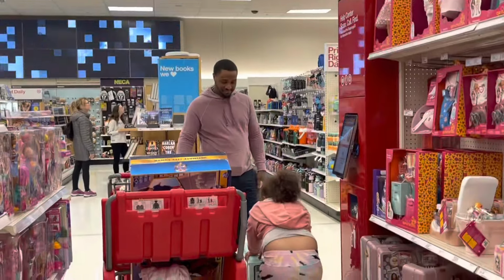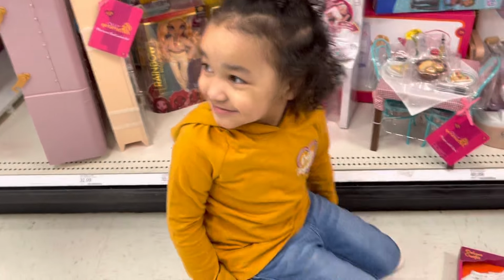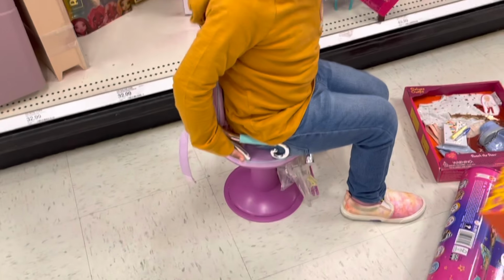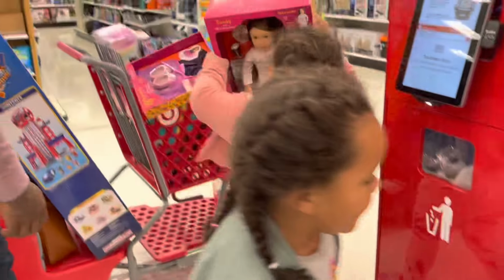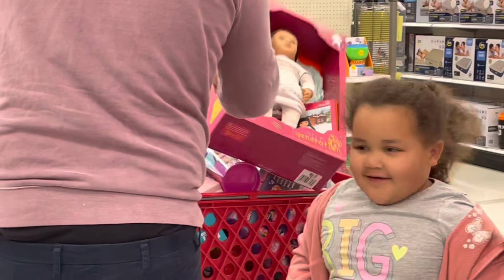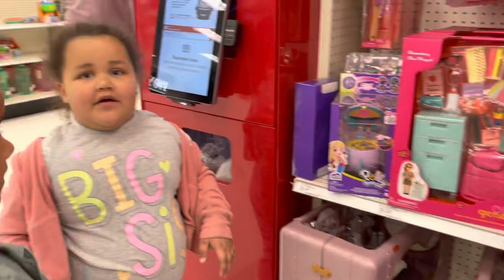What the heck? Little chair. How do you fit in that little chair? Oh my god. Liv, what are you doing, girl? What the heck? This is new. All right, let's check the next aisle.